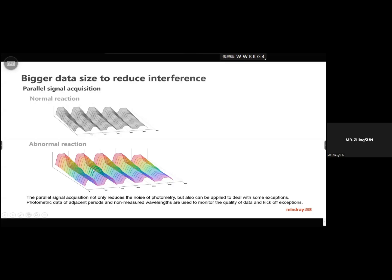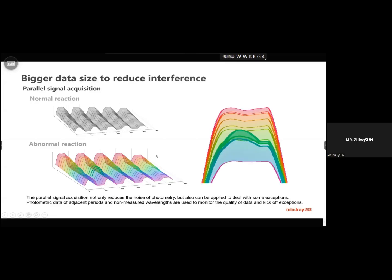While this abnormal phenomenon doesn't appear in adjacent periods, as we can see in these periods. This is the enlargement of this period's results. We can see these abnormalities appear only in the measuring wavelength, but not in other wavelengths. Because the signal of non-measured wavelengths correlates with that of measured wavelengths, and the signals of adjacent periods correlate with that of measured periods, the photometric data of adjacent periods and non-measured wavelengths can be used to monitor the quality of data and weed out the exception.